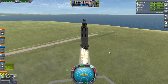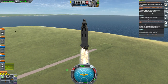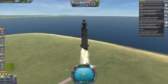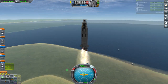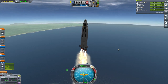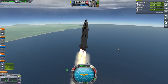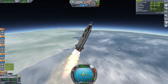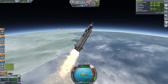Oh, I forgot the thermometer. Gosh darn it. Oh, there's supposed to be a thermometer. I always forget something. Okay, we're just gonna do the rescues. We're going straight up, even though I don't want to go straight up. Come on, turn, baby, turn. It doesn't want to turn very well. Okay, we're on a better track now.